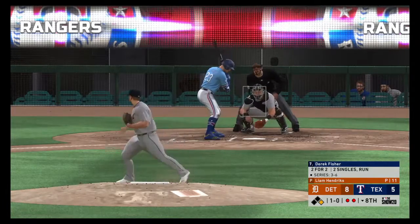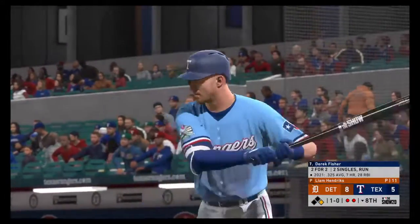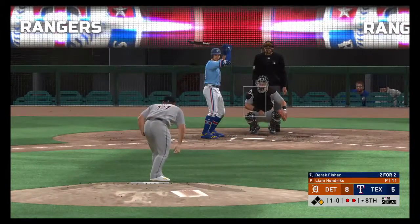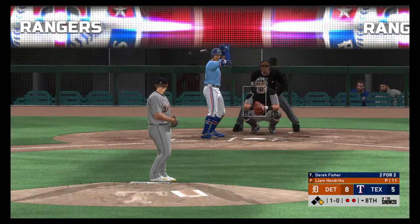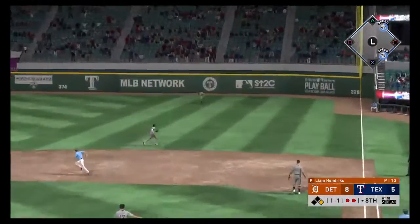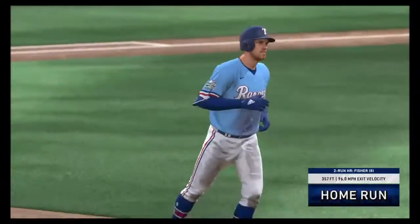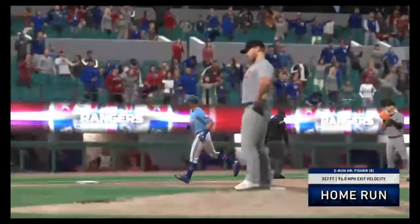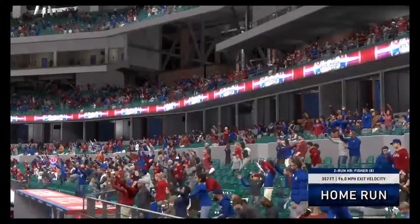Into the box now, Derek Fisher, as he'll look at a breaking ball that misses for ball one. 2 hits in 2 trips for him thus far. Now he spins on one here and drives it to deep right field. But that'll stay in the park as it's off the wall. Gone! A 2-run blast to straightaway right field, and it's now an 8-7 ball game.